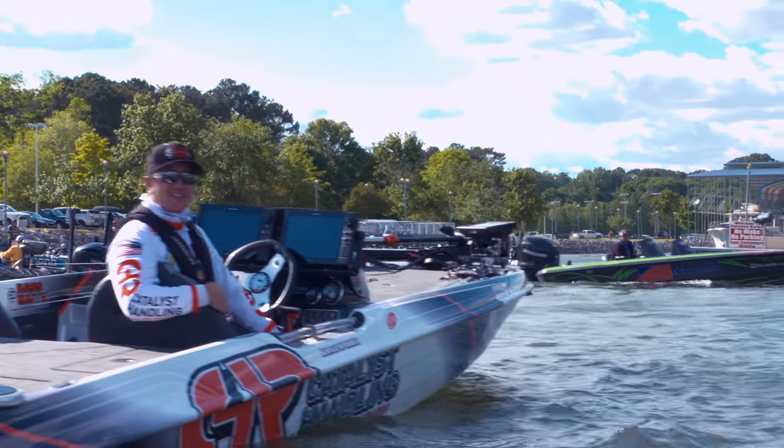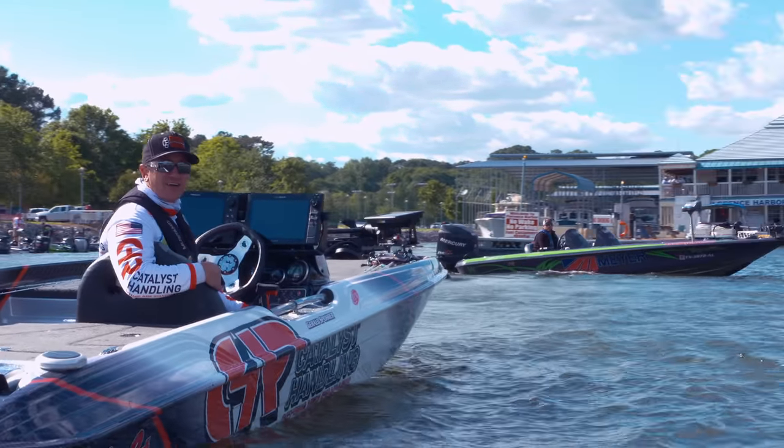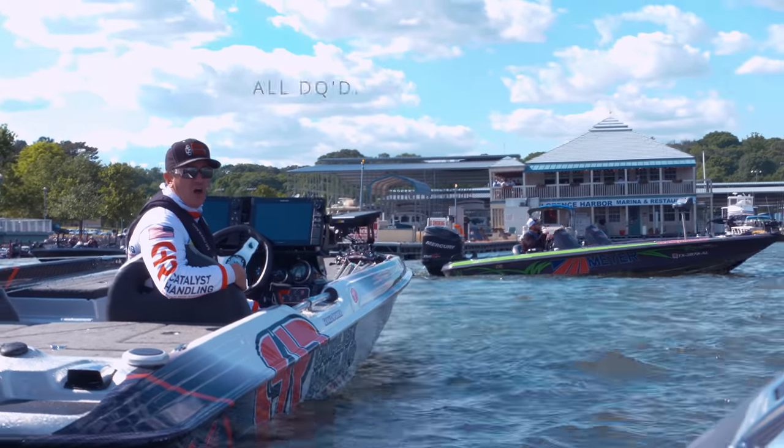TVA is trying to work on that situation. These guys are still fishing. Well, when they came back for that 1:30 time period, that barge was still in there. So now guys just got to sit and wait, and a lot of them wound up waiting two to three hours before they could even get back down to Pickwick. 32 of us got stuck over there. And in turn, caused them to be penalized for being late to check-in. DQ'd? Or all DQ'd. And lost their day's catch.